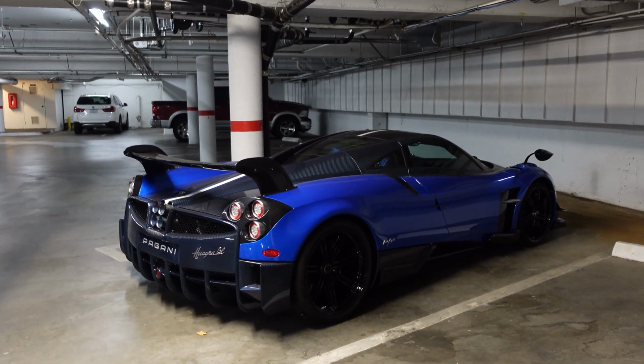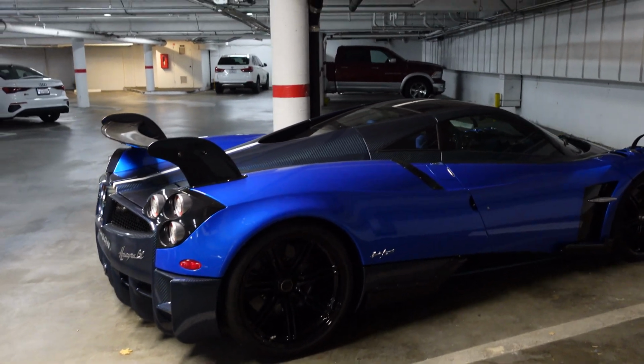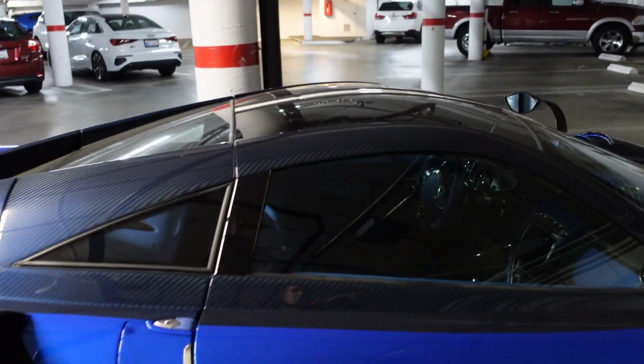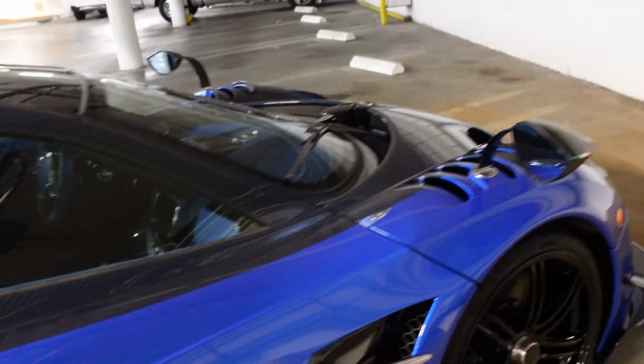Usually the whole body is exposed painted carbon fiber, so the fact this is a two-tone, just body paint and carbon fiber, blue and dark blue, is really sick. That is pretty epic. Now we can get a bit of an up-close look. Look at that blue interior. How sick is that? Let's get around to the other side.